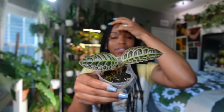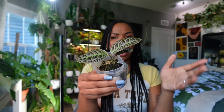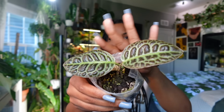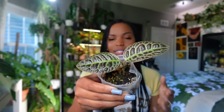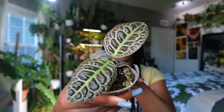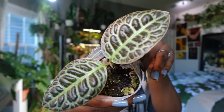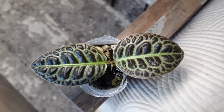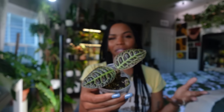So I got this on a live sale and it didn't ship all that great. And that's fine because I still got these two amazing leaves. This is more of a terrarium plant. Oh my gosh, it's so incredible. But it's more of a terrarium plant, and I'm not a big fan of terrarium plants because to me that translates to hard to grow.